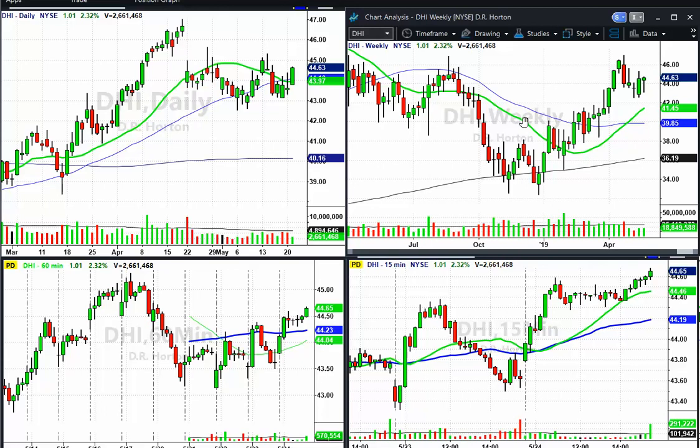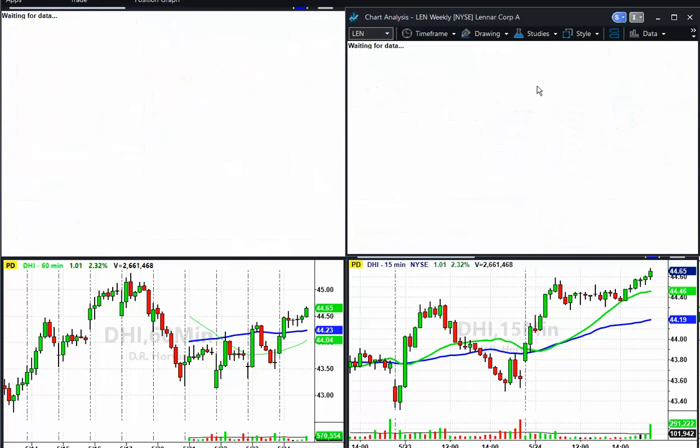Sloppy on the weekly, no doubt. But this looks constructive. This looks like, you know, it wants to go higher. Now, I know there's talk of a possible rate cut later this year and all that stuff. And again, you can go over these things in your mind over and over again and really just make yourself have sleepless nights wondering about all the possibilities. I choose to just let the charts talk to me. And this chart's telling me that this particular home builder looks like it wants to go higher. Watch it as a long.